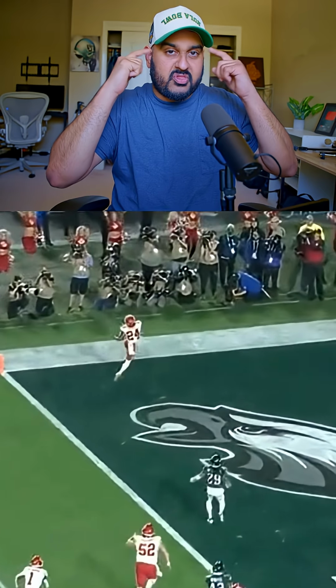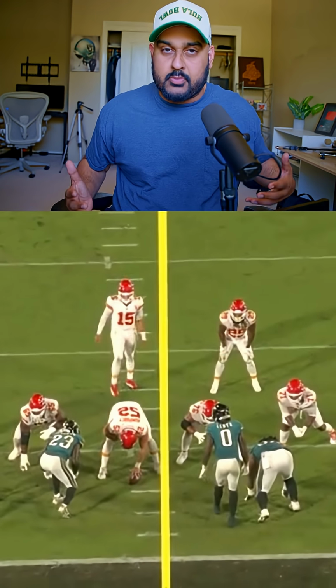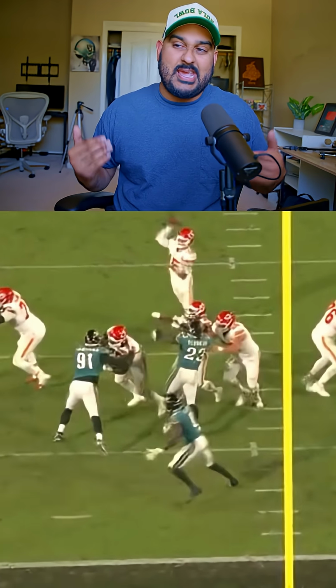This right here is what the Kansas City Chiefs are thinking at all times. And on this play, Devin Lloyd just did a phenomenal job recognizing it, jumping it, and intercepting it.